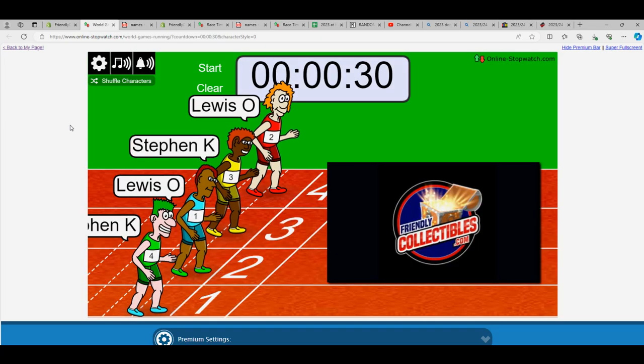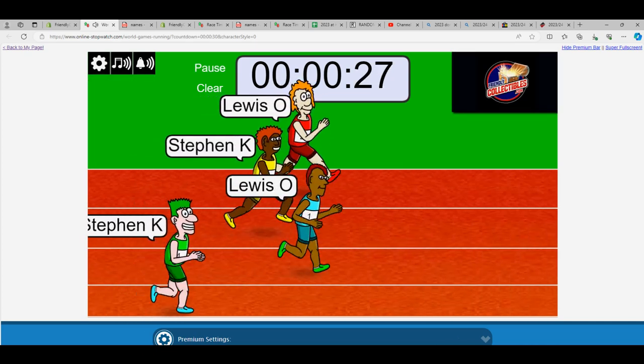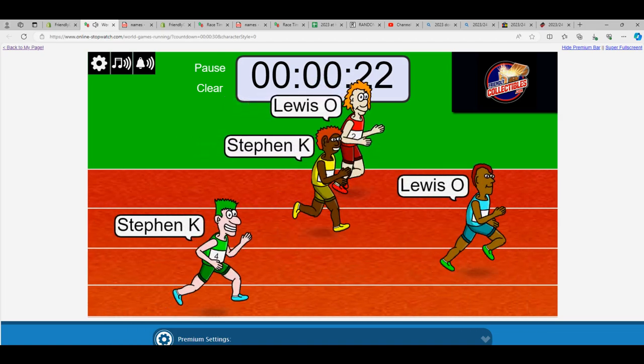1, 2, 3, 4, 5, 6, 7. Lewis said no elbows, Stephen K. Don't be cheating, man. So here we go. Off to the races. Winner of this gets two spots in the coin break.